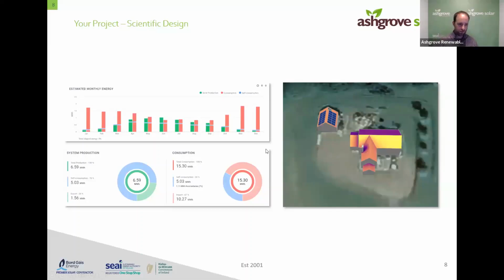But going back to this specific project, you can see here that the total production was 6,590 kilowatt hours, or 6.59 megawatt hours. They were consuming about 5,000 kilowatt hours of those, so 5 megawatt hours, and they were exporting 1.5. So in this case, we actually recommended that they didn't put in a battery. It wouldn't have paid for itself within, I think it was 12 years or something like that. But they wanted to put one in, and that was no problem. We were happy to put one in, as long as we've done our best to make them aware of the science behind it.